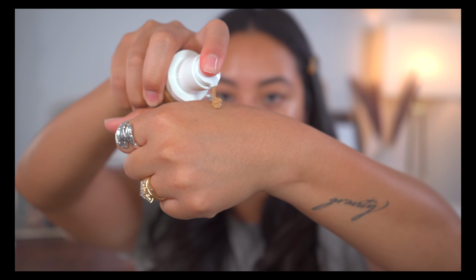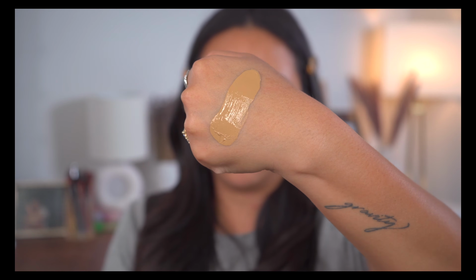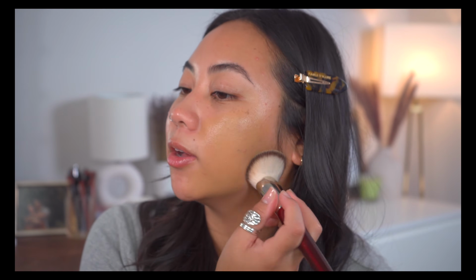It says on the website to use 1 to 2 pumps of foundation, so we're going to do that. It looks fairly dark here, but it might match my body because my body is a little bit darker than my face. So I'm just going to dot that in. Because they are supposed to be flexible shades, hopefully it's flexible enough. And I think I'm going to go in with a slight tapping and buffing motion.